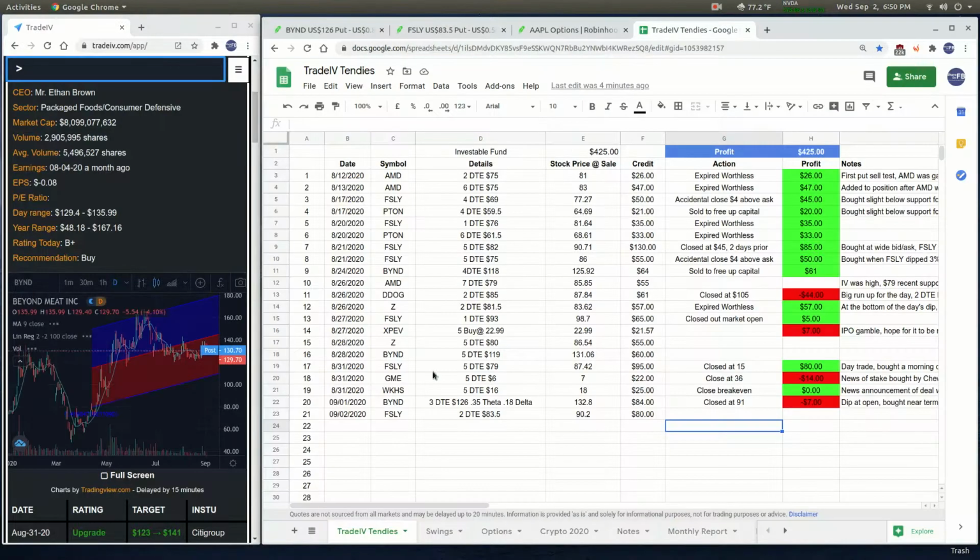I sold a cash secured put on Beyond Meat yesterday for $84 premium. So I went ahead and closed it at 91, and let me tell you what happened. The options contract was worth 84 when I sold it, but today it just keeps going up and up. At some point it went up to $1 something. So I'm looking at this chart.